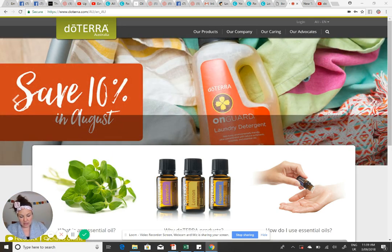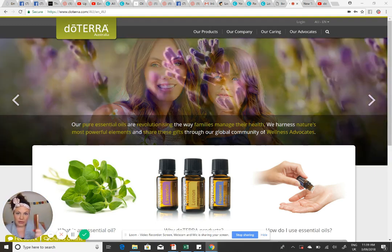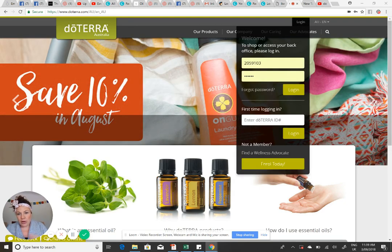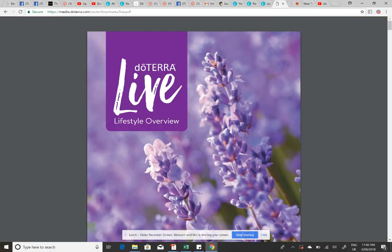So the Modern Essentials app looks like this. Okay, you type in the issue, say it's burns, and it tells you exactly what to do and how to use your oils. Okay, so they are a few places that you need to get some resources so that you use your oils correctly. Okay, so what I have got here, before I go into actually how to log on to your own website, because now that you have got an account, you have your own back office to use. I'm just wanting to show you this first of all.